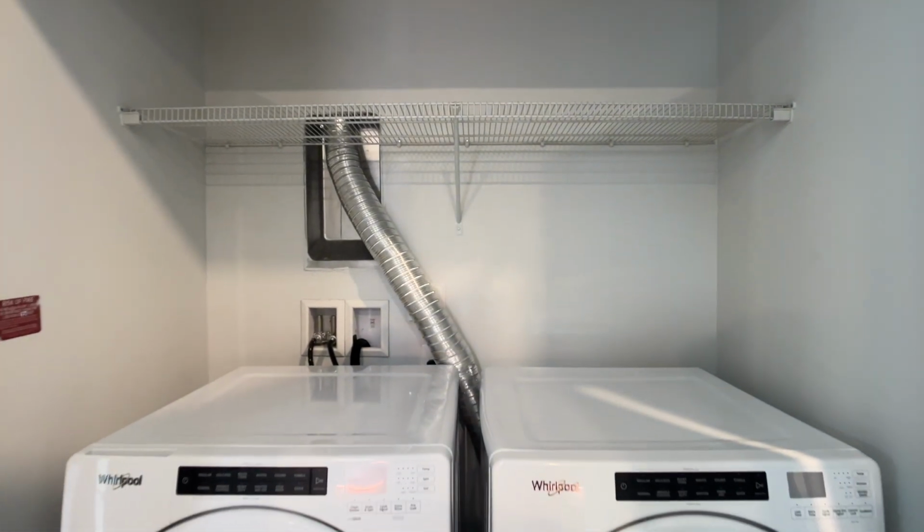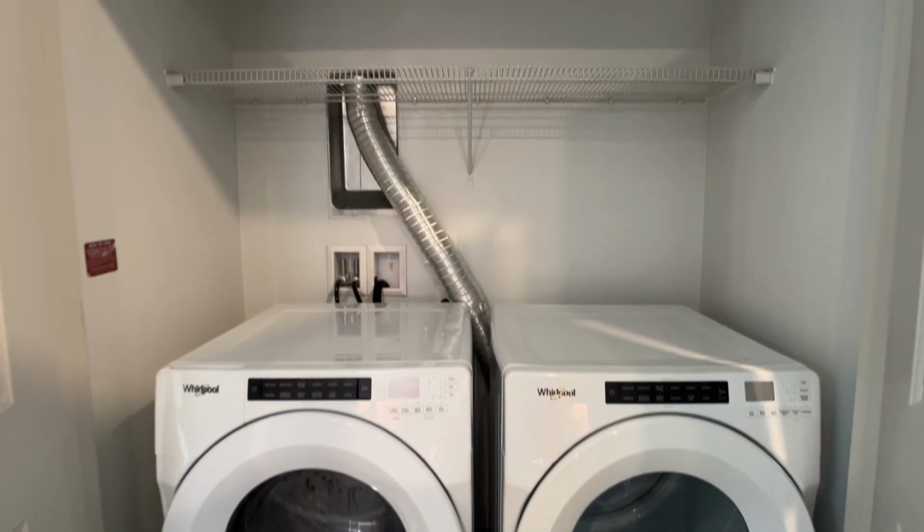Here's a quick look at your washer and dryer closet. You have your full-sized units and enough space for you to put your detergent.